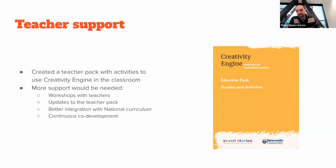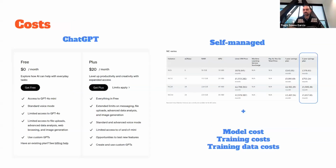So at the start, we created this teacher pack that had ideas for activities with the creativity engine in the classroom, but that is now out of date. It needs more work to be workshopped with teachers, to be further developed, to have updates, to integrate better with the national curriculum. So it would basically need continuous development for it to be useful. And once again, we come back to the question of price.